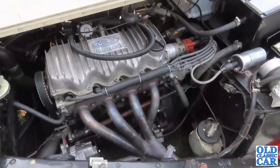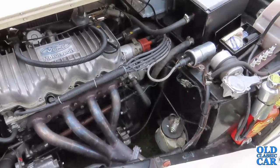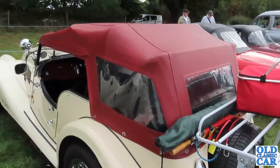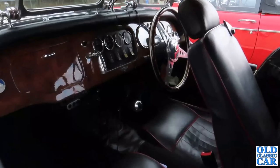Let's have a quick look inside. The trouble is, you don't see many Morgans. It's like Morris Minors, they're just a rock of them. Yeah, well, I don't know much about them at all, that's the thing. So you've filled me in with a bit of extra information. Let's have a quick peek inside then. Well, let's have a quick look inside here.